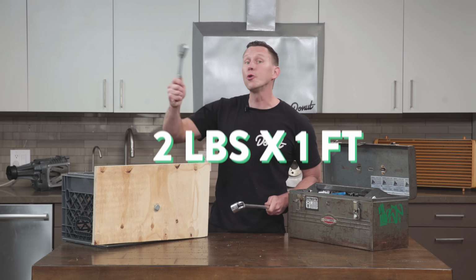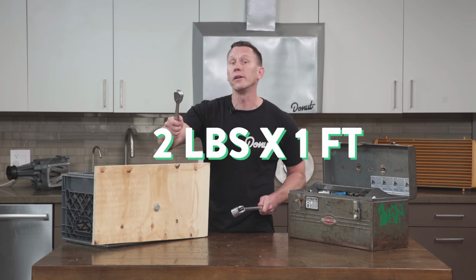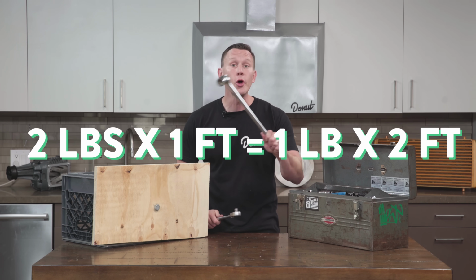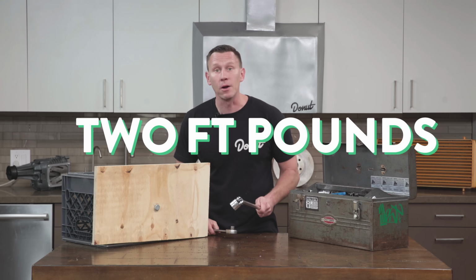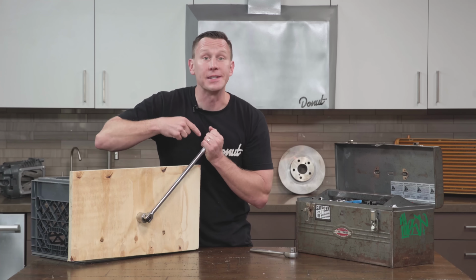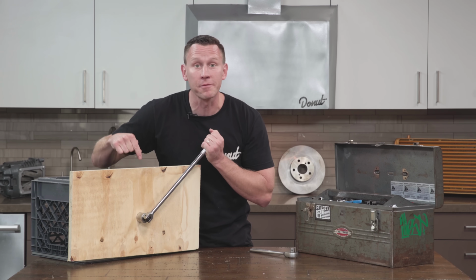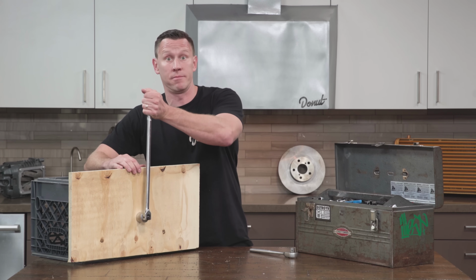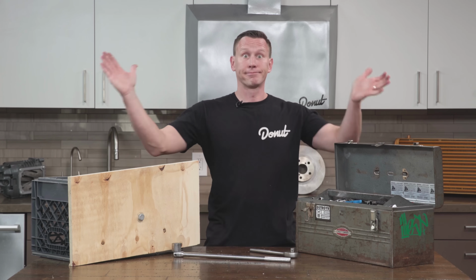If I apply 2 pounds of force at 1 foot, its force on the bolt is the same as 1 pound of force from 2 feet. 2 foot-pounds or pound-feet. It's the same unit because it's math. The distance from the point of measurement amplifies the force through the lever arm. I wonder where it all goes.